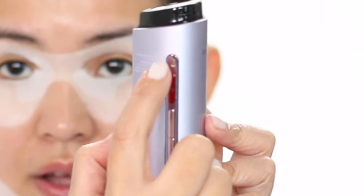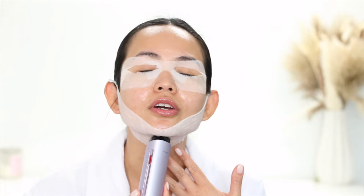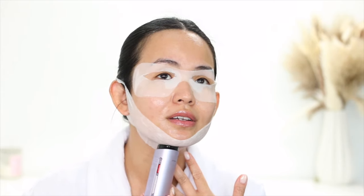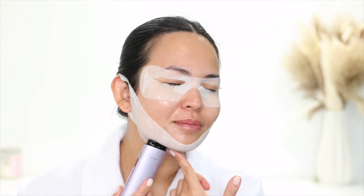So as you can see, the lower part of the circle is lit up. I usually start under my chin because the first pulse always shocks me. Again, I concentrated on this part under my chin because I'm already seeing a little sagging there. Okay, and make sure that you move upwards and make sure that you feel every pulse on each area.